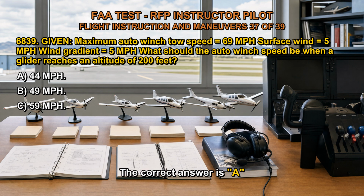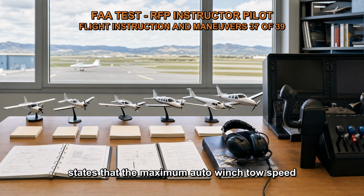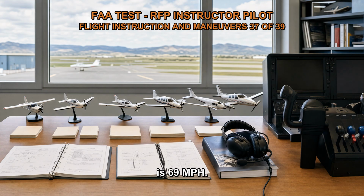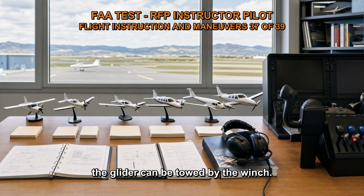The correct answer is A. Maximum auto winch tow speed. The given information states that the maximum auto winch tow speed is 69 miles per hour. This represents the maximum safe speed at which the glider can be towed by the winch. Surface wind. The surface wind is given as 5 miles per hour. This refers to the wind speed at ground level.